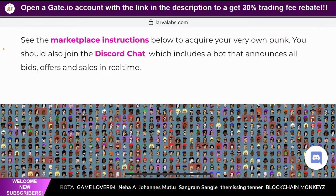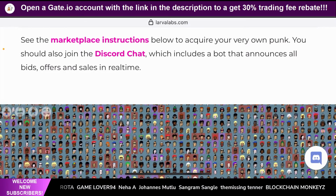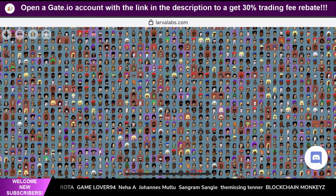So see the marketplace instructions below to acquire your very own punk. You should also join the Discord chat, which includes a bot that announces all the bids, offers, and sales in real time. So if you want to be an active member of the CryptoPunk community, you can go join their Discord chat. The link is here. You can also see the marketplace instructions at the bottom, and this is basically the collection of all the punks, right?